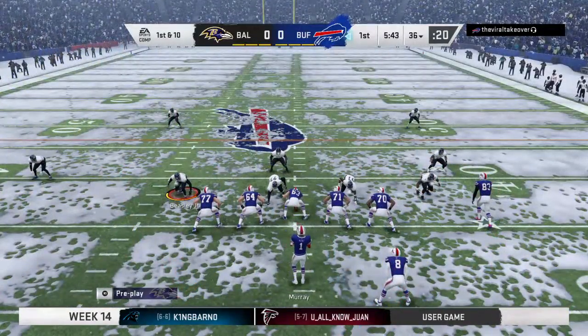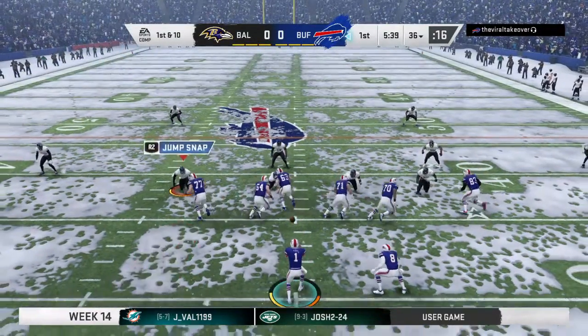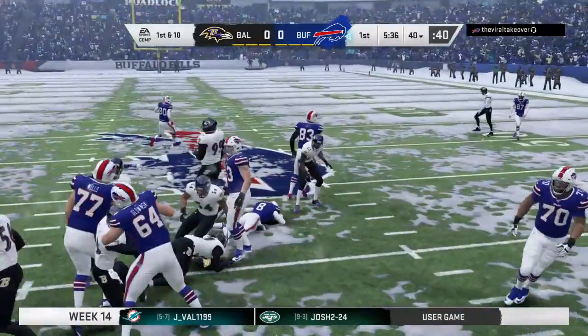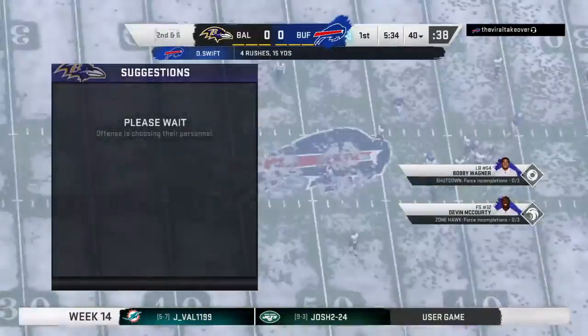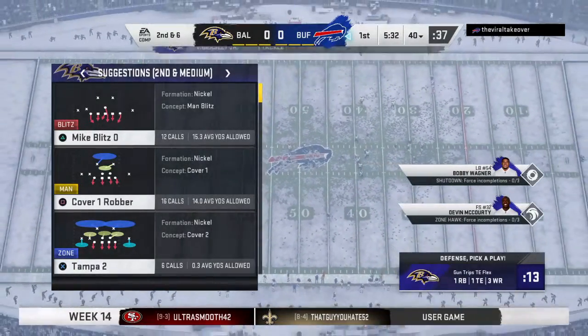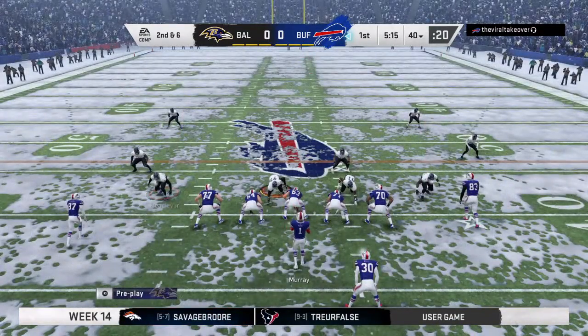So from the 36 now, first and 10. They'll run it now out of the gun. And he'll take this one for about 4 up to the 40. I call that play a success. A nice inside run sets up a very manageable second down. A very solid gain on that play.